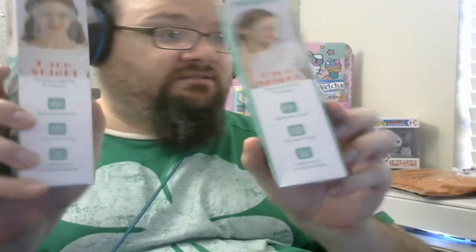Two face shields. They are unopened, I think. Yeah, they're still sealed. Maybe we could sell those, I don't know. This looks like some type of black yarn. So, some type of black string and a little measuring thing.